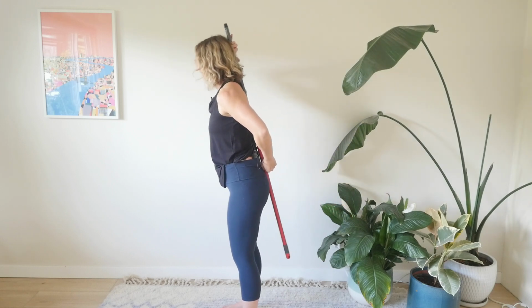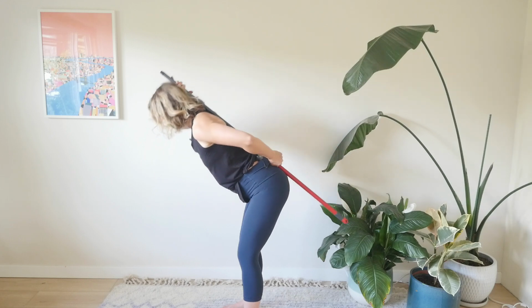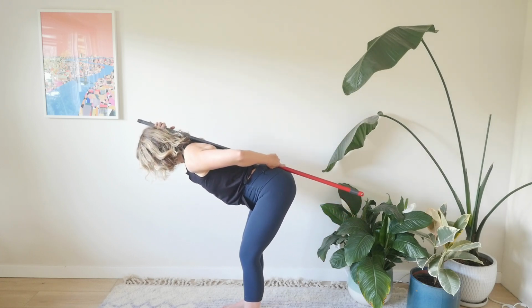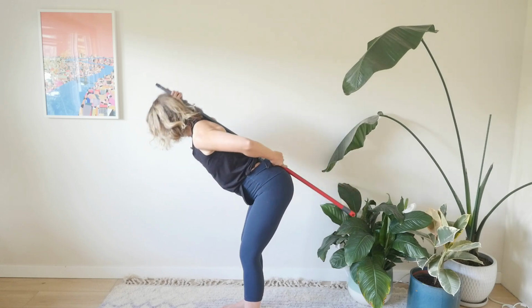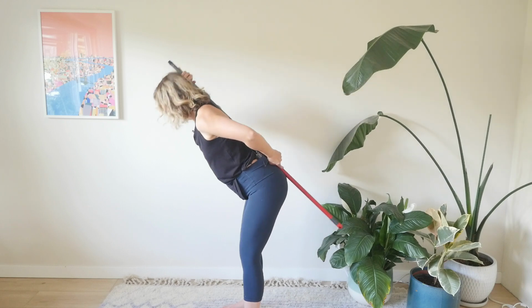Some of us, as we do this, might notice that the head wants to come off, or we might find that the back of the ribs that are touching the pole here wants to move. So can you send your sit bones back while keeping all those parts of your back, whatever parts of your back that are touching the dowel, on the dowel?